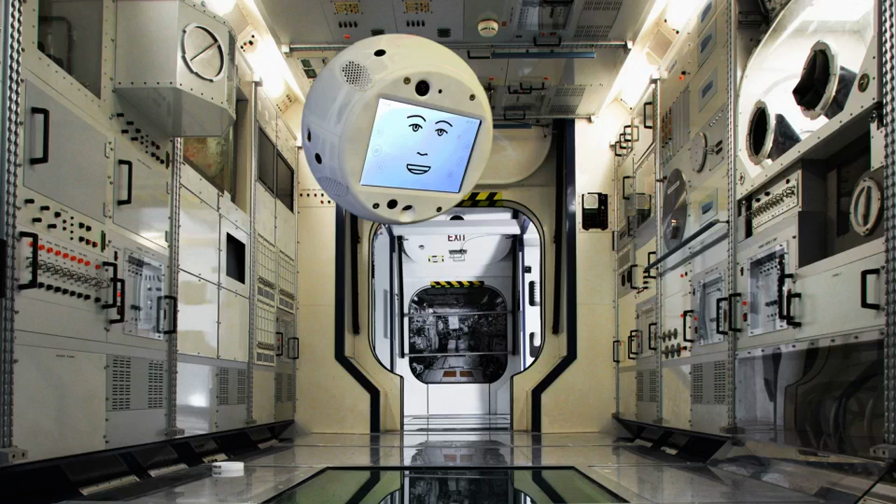That's a future aim. But in the near term CIMON can have a lot of practical benefits simply by freeing up time spent on certain tasks by astronauts themselves. Time is super expensive on the International Space Station.